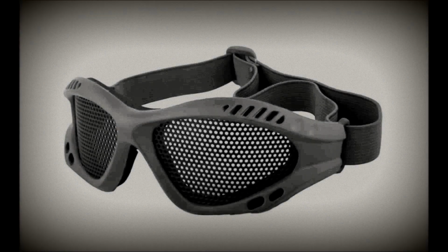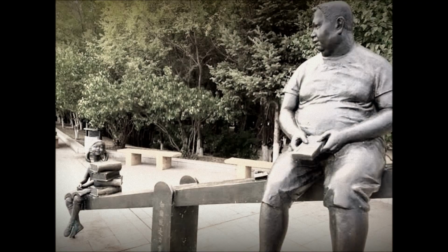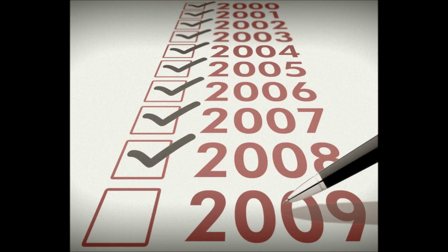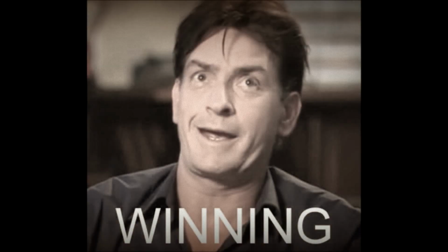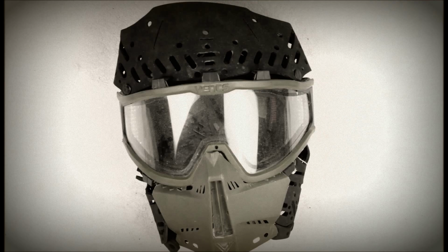The first thing you should get yourself after playing a few games is a set of mesh goggles and a lower face mask. The cost of this setup more than outweighs the few cons that come with them, and I know many a seasoned player that still uses this mesh combo years after starting. At around £15 for the goggles and £10 for the lower mask, you can't go far wrong, and now you can say goodbye to all those smelly rental masks.